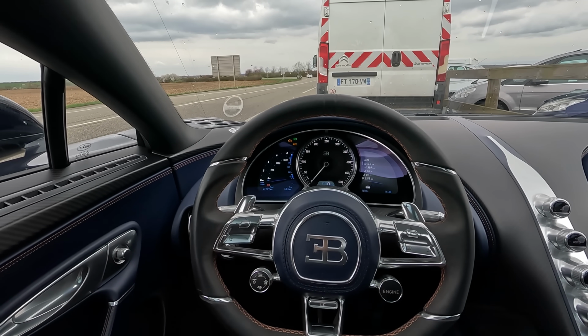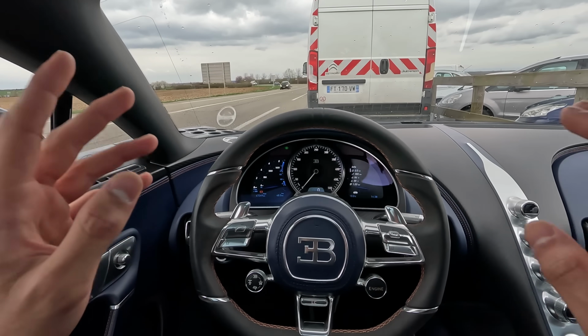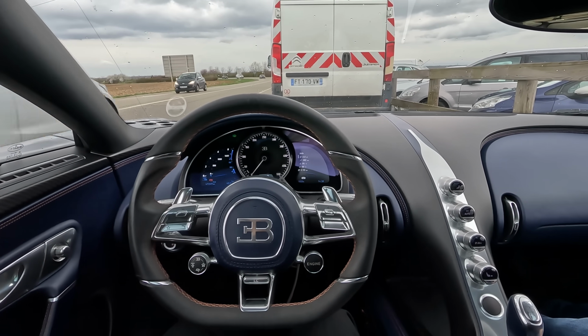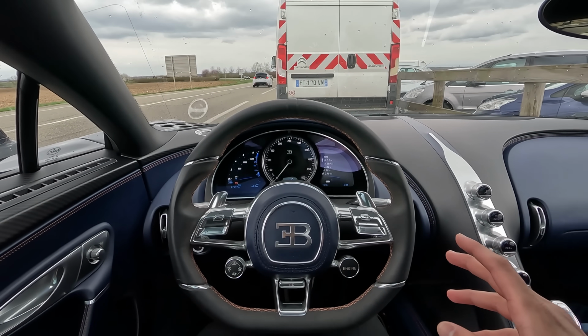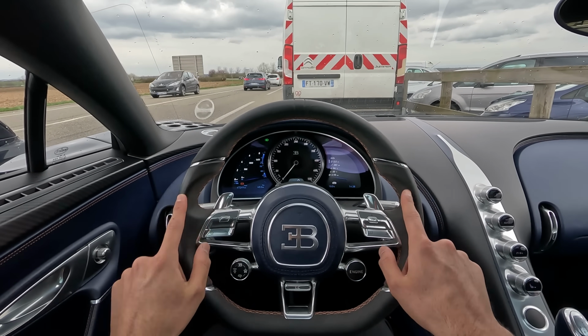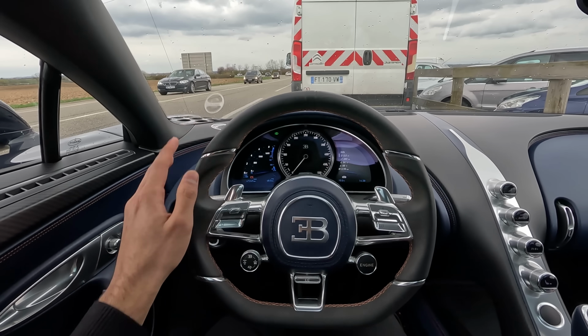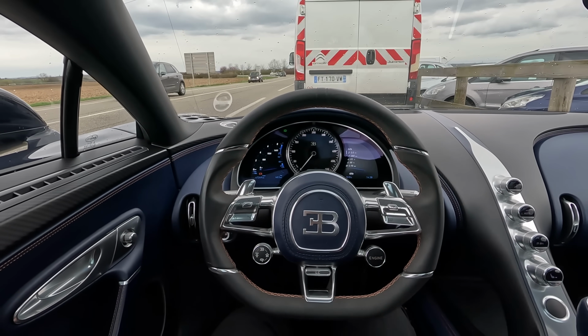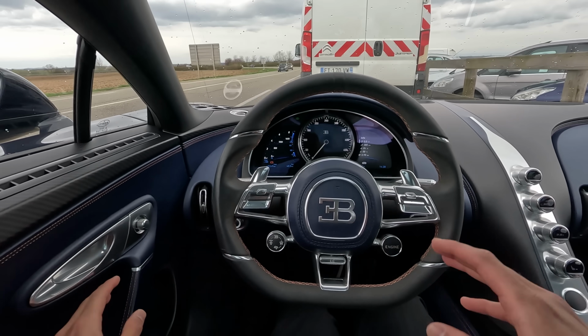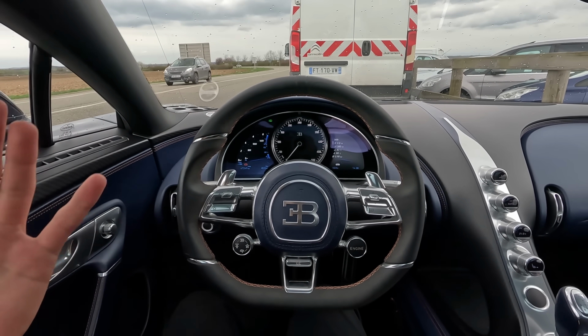This car right here has got already 47,000 kilometers on the clock, and I'm honest with you, the entire interior looks like brand new, except for the steering wheel. It's a leather steering wheel, but this is not even the stock steering wheel that the customers get. This is a special steering wheel for this car in specific. Anyways, as I mentioned, the inside feels like brand new, even though they really tested this car on multiple tracks.